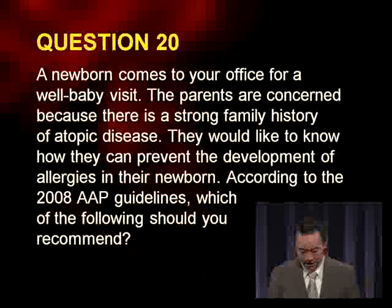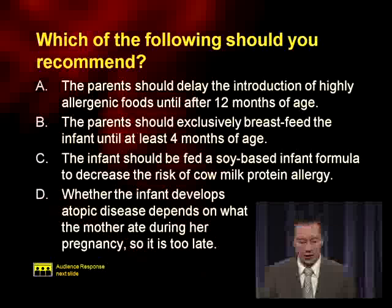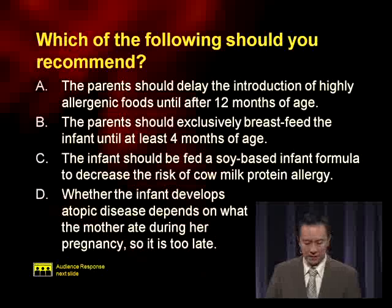All right, is it A, the parents should delay the introduction of highly allergenic foods until after 12 months of age? Is it B, the parents should exclusively breastfeed the infant until at least 4 months of age? Is it C, the infant should be fed a soy-based infant formula to decrease the risk of cow milk protein allergy? Or is it D, whether the infant develops atopic disease depends on what the mother ate during her pregnancy, so it's too late?